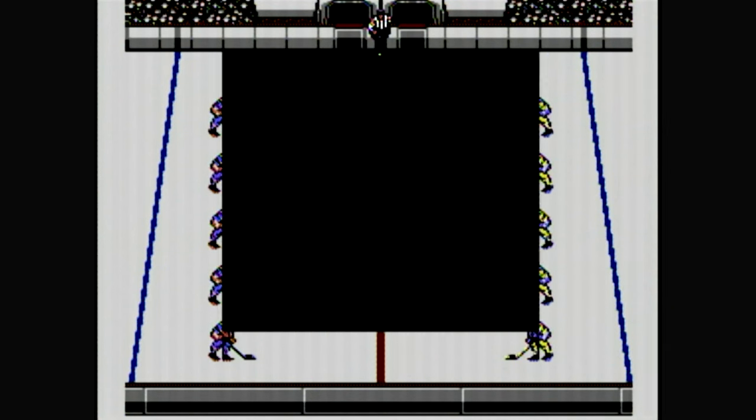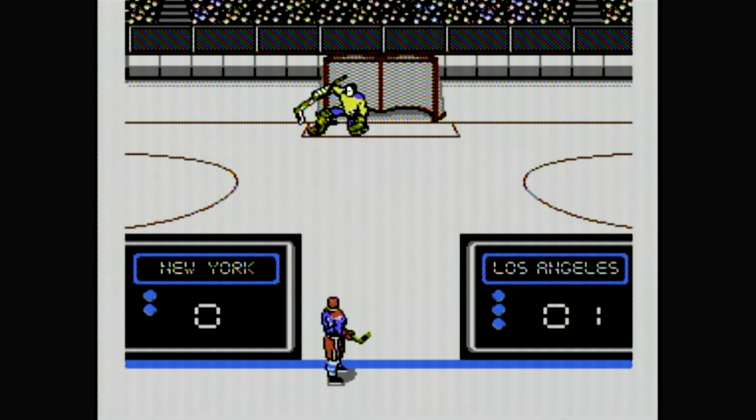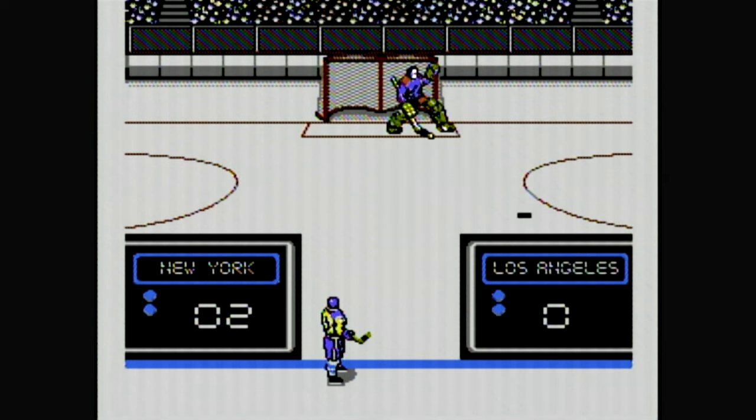We ended up with a tie game here. Time for a shootout. Who's that guy that keeps whistling in the crowd? He's really irritating. He never stops whistling either. Even after 20 years, you think you'd get tired of whistling. Hey, that's a sound from Contra in Blades of Steel, or is it a sound from Blades of Steel in Contra?